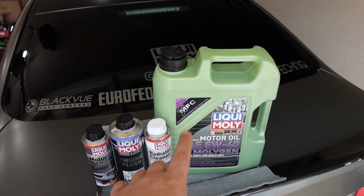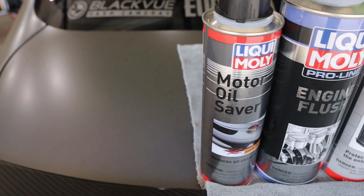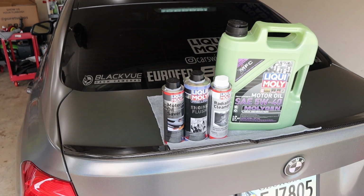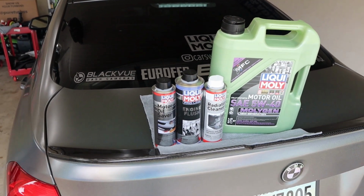Then we also put in our Mosselman 5W40, so this is what I use in Heidi. We also put some motor oil saver in this. Use it about every 20,000 miles. Take care of those valve stem seals, seals inside the engine, even plastic components, timing chain guides and stuff like that.